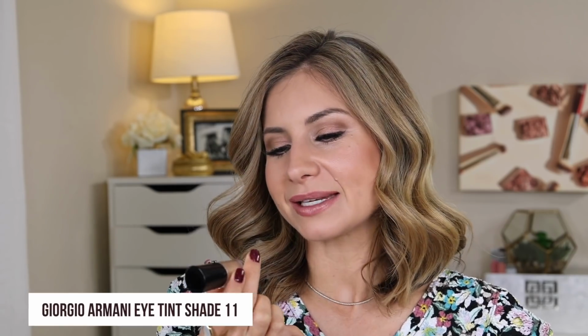And the last product is probably my favorite liquid eyeshadow out there. And I discovered this formula a few years ago, maybe 3 or 4 years ago, from Stephanie Marie. I have Stephanie Marie to thank for the discovery of this product. This is the eye tint from Giorgio Armani. And I'll never forget, we were in Las Vegas and we were shopping at Sephora. It was Stephanie, Risa, and I.